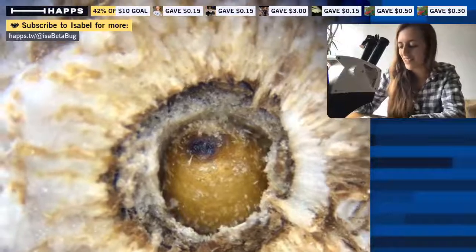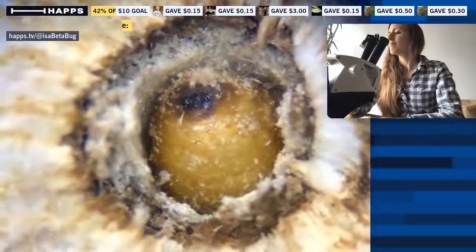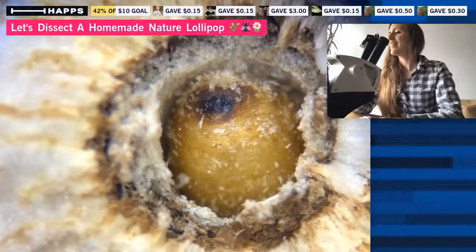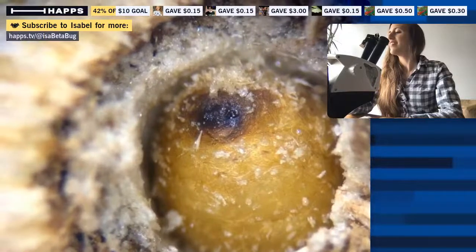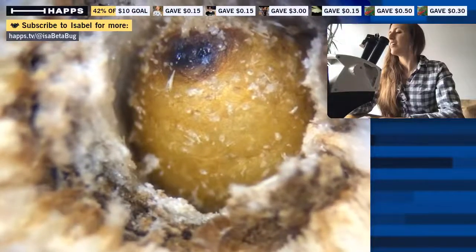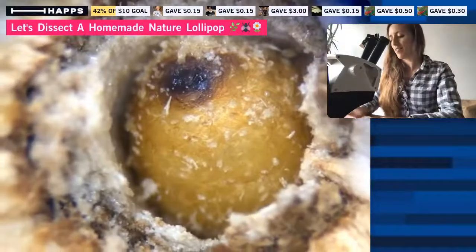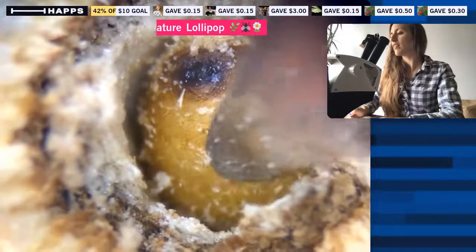So let's zoom in for an even closer look because why not? Yeah, so you can see it has a little chamber even within the chambers, and I think it's pupating, but I don't know. We could try to take it out even more. Oh, I can give it a little poke and see. Actually, I'm not sure if I have the right tool for that. Actually, here we go. How it responds. Hello.